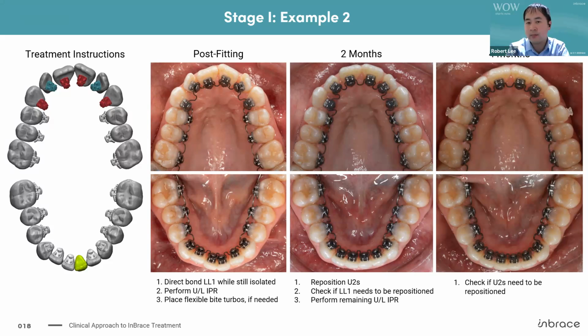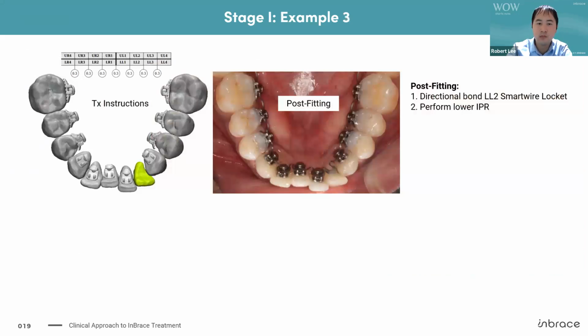So even though in this case the upper lateral brackets look great, the alignment looks really nice. At this point, all the brackets have now been direct bonded into what we consider the planned bracket position. All the IPR has been performed. The wire is now expressed to these bracket positions for the last 2 months. And so now we're ready to go to smart wire 2 at stage 2 and then run any interarch elastics if needed.